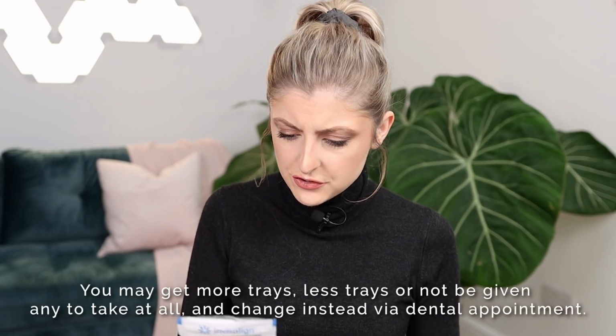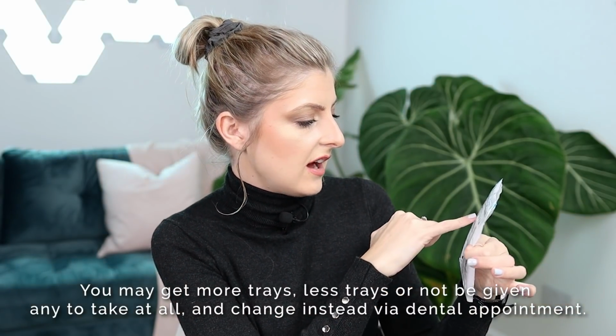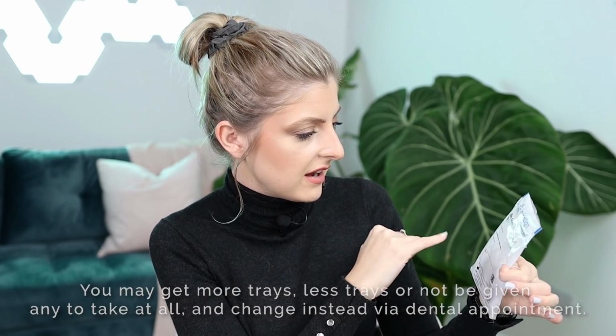I got 6 weeks' worth of trays because I'm going to go back in 6 weeks. So the trays come in a little package like this. It has my name on it. It has, I don't think that's my dentist. That's somebody else. Maybe it's the person that assigned my Invisalign.